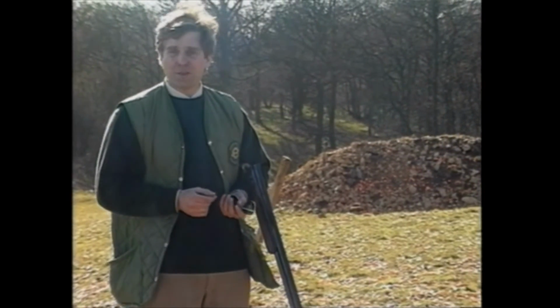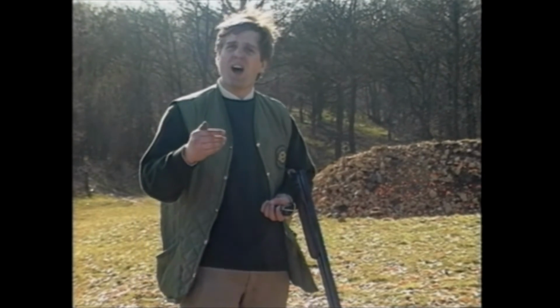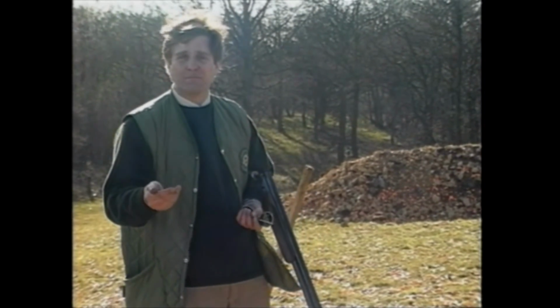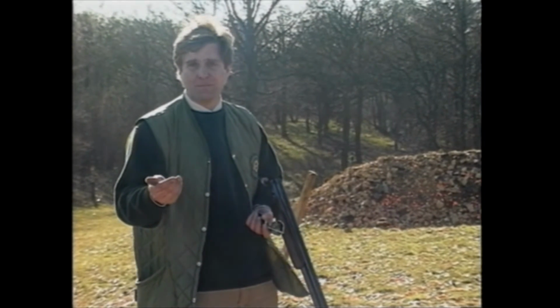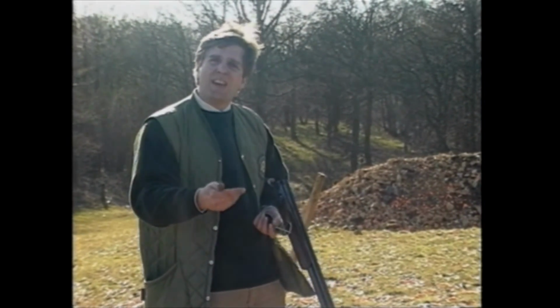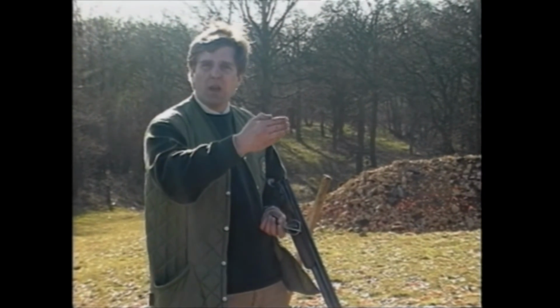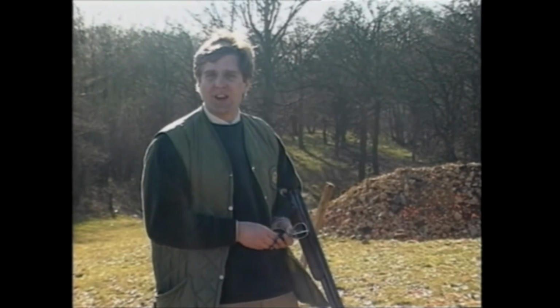It helps to have a camera to show you what lead looks like, but it's a very hard thing to describe in words. I always say to my students that you've got to feel the lead. You've also got to realise that the shot coming out of the gun isn't coming in a flat wall, but it's going in an elongated column, like a jet of water, towards the target.